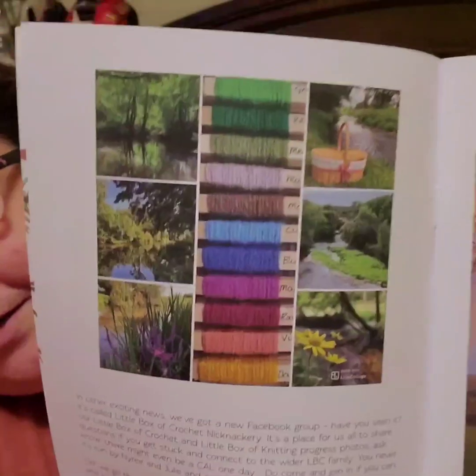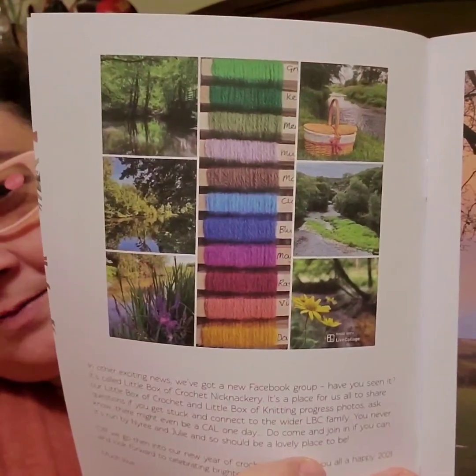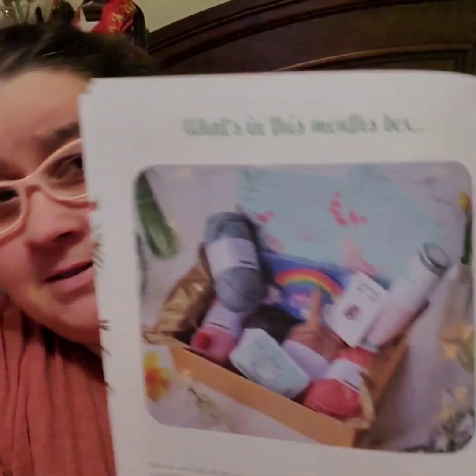And then here are the colors for the picnic by the river. And isn't that a beautiful picture? The sunset was excellent. I found these in a bag, so I'm just wearing them. Okay, and then here is what's in the box.